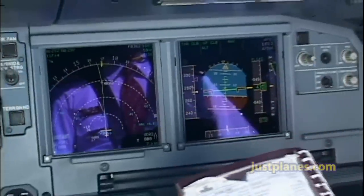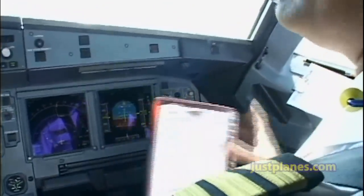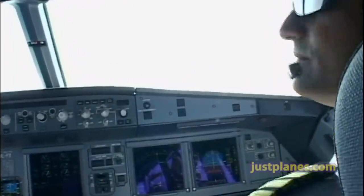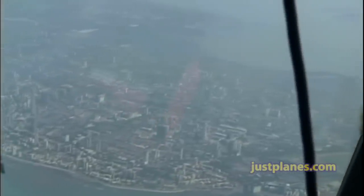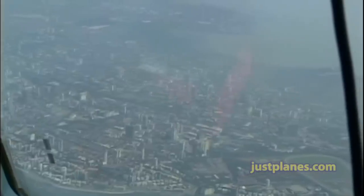After takeoff climb checklist: landing gear is up, flaps are retracted, packs are on. Standard. That's South Bombay there. You see a coastline, you can see the whole coast. See, it's a straight line to go out, pretty much.